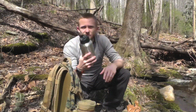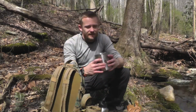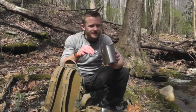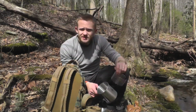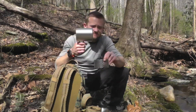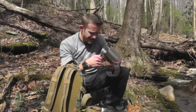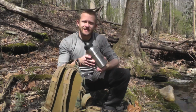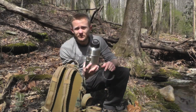Okay, I got some more water here in my bottle. There we go. This is a 25-ounce cup. Got the butterfly handles on it. Basically, this is my stove right here. I can start a little fire, put that on it. I can set my cup on it, put the grate on this. Super simple, nothing to it. And I really like this kit because it all goes together really nicely. And this is all from the Pathfinder school.